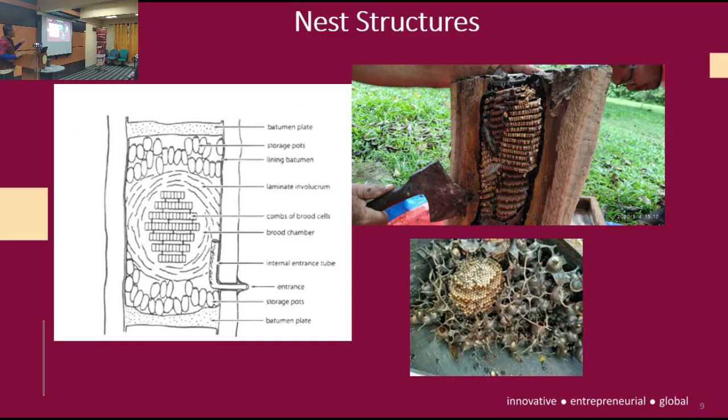Now this is what is inside the hive. Like I said, in nature they live inside tree trunks. For example, this on the left is what is inside. The entrance will be somewhere here lah, in the middle, and you see this layer of discs. They look like layers of discs. Those are brood cells, or the eggs.